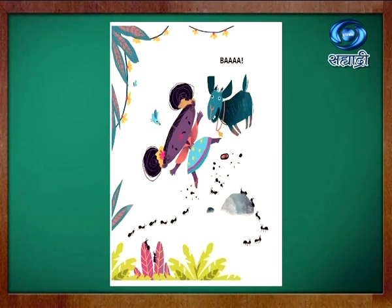Bah! Bleated Rocky, Rose's goat, when it spotted ants all over the floor. Rose was dancing around these ants, not wanting to step on any of them. After the ants, Rocky and Rose saw beetles all around. Rocky stomped its hooves over the beetles, and Rose hopped all over them. Crunch, crunch, crunch came the sound.